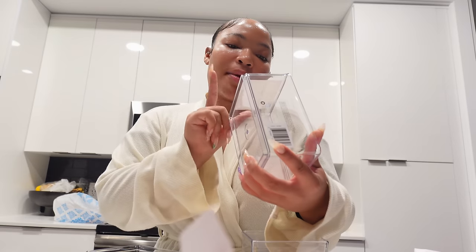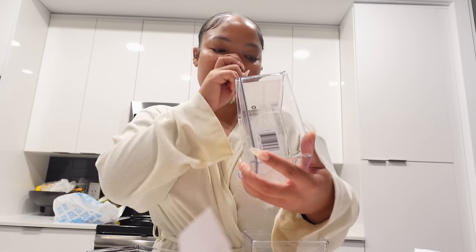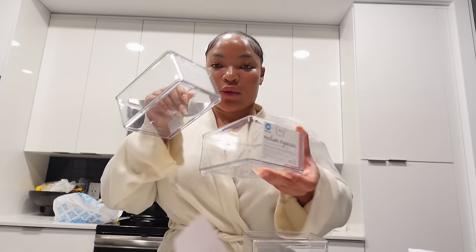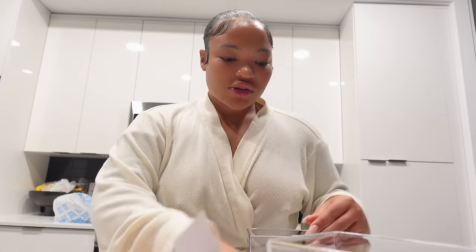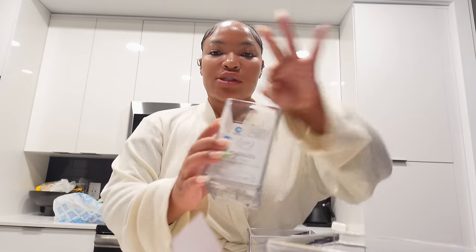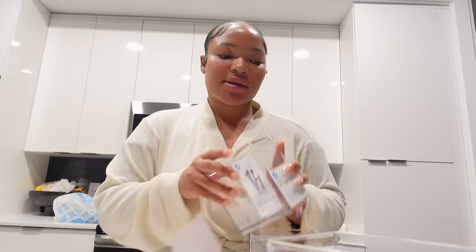I got a medium organizer, and this is by iDesign. I got like five of these medium ones to go. And then I also got a tall organizer so I can put my remotes in, because I have a remote for my bed and obviously my TV.